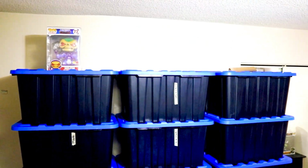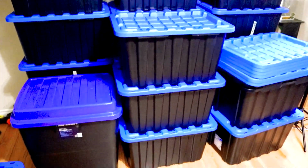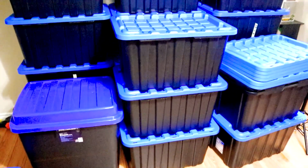And this is what you've all been waiting for. The Great Wall of Totes. I don't know how many Funko Pops are in here, but let's find out.